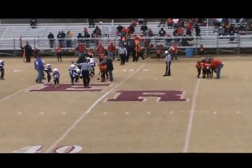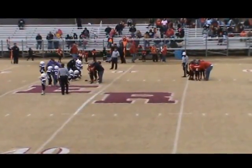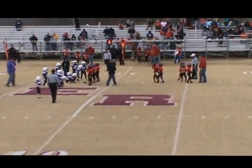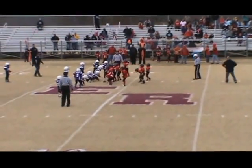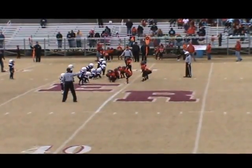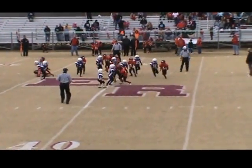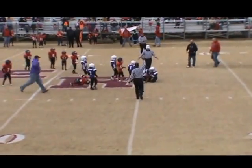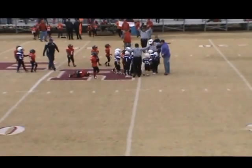Fourth and 8. Portland, 4th and 8. Panthers trying to take over on downs. Come on now. Get him. Avery Moore sacks the quarterback for a loss of 7 yards. And Portland takes over, loss of 7 yards on the play.